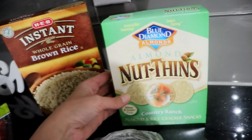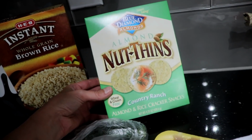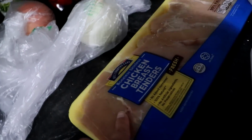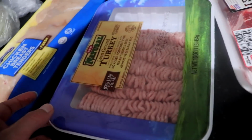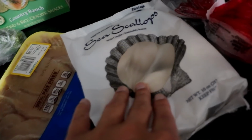I got some of these Blue Diamond almond nut thins, and this is the country ranch flavor. I've never had this one before, so I thought I would try it. We got some chicken breast tenders, ground turkey. We got a steak, some pork chops, and some frozen scallops.